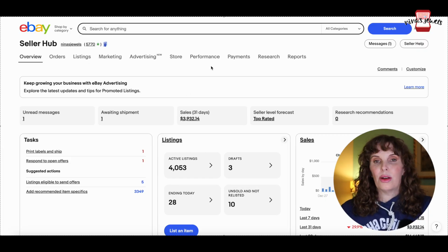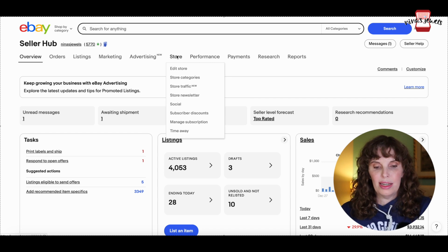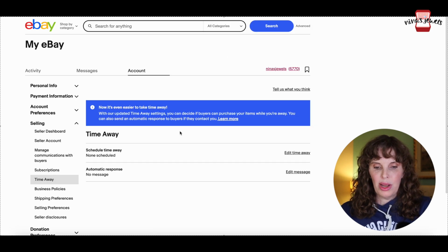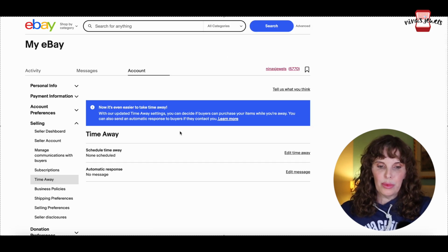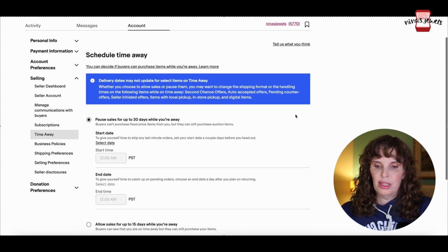And if you've never done that or you don't know how that works, eBay has a lot more flexibility than some of the other apps. They actually call it time away mode. Okay, so I'm going to navigate to the screen where you can find the time away mode, and that's under store. And then at the very bottom, you see it says time away. You click on that, and then it brings you to this screen. And you can go to edit time away. See, we currently have none scheduled.